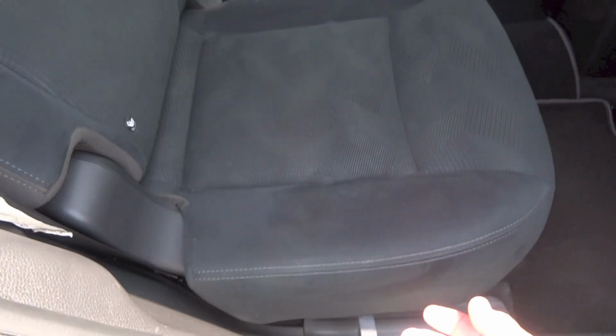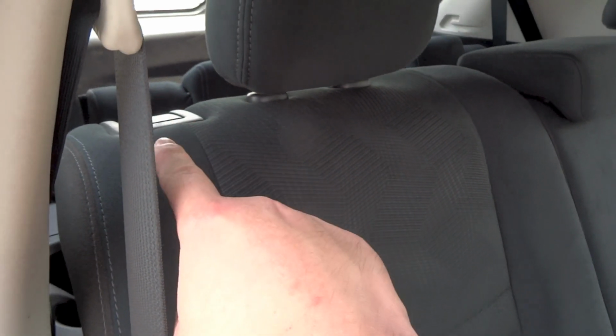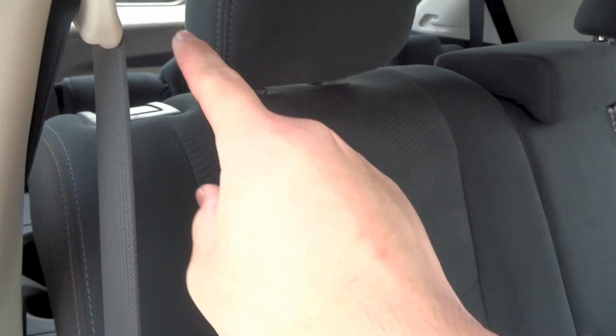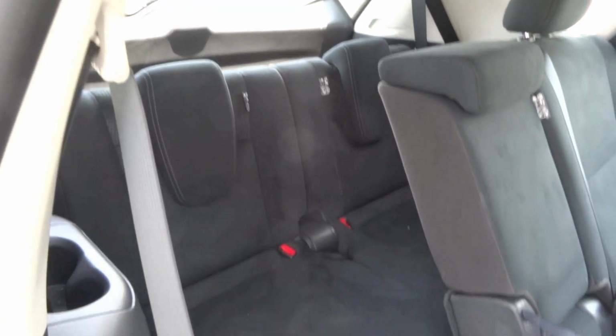To slide it forward and back, locate the levers at the base of the seats. To flip the seat backs down, locate the straps right here and pull it. You have to pull this and this lever at the same time. If you just pull this lever, you flip the seat back forward, move the whole seat forward, and you can gain access to the last row of seats.